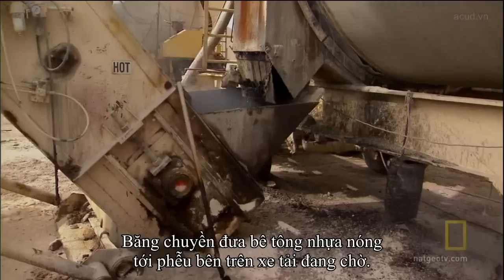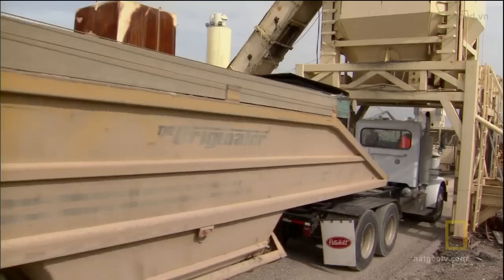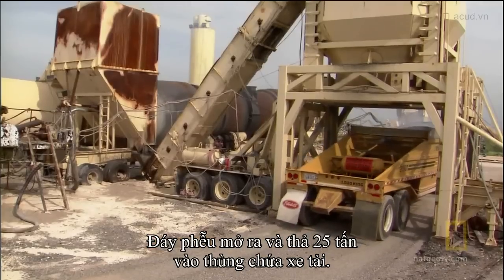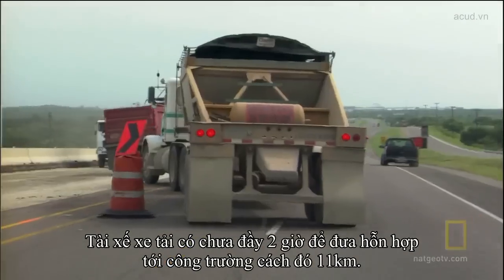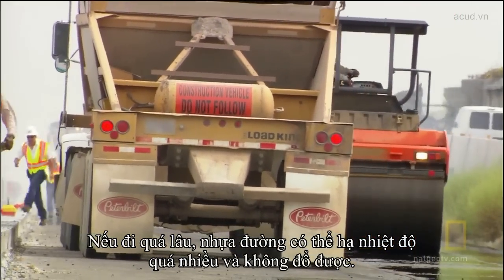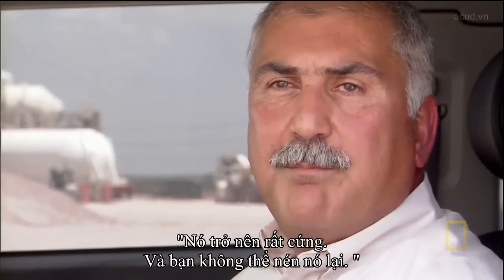By the time we get out, we'd like to have about 300 to 325 degree mixture. Now a conveyor carries the hot mix to a hopper above the waiting truck. A trap door at the bottom opens, dropping a 25-ton load into the trailer. The driver has just under 2 hours to get the mix to the work site 7 miles away. If he takes too long, the asphalt may cool too much to be poured. It becomes very rigid, and you lose your ability to compact it.